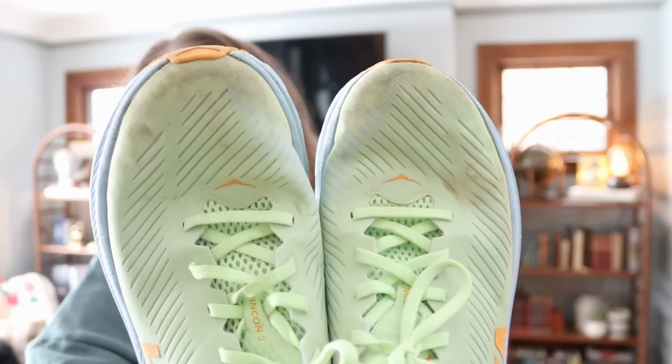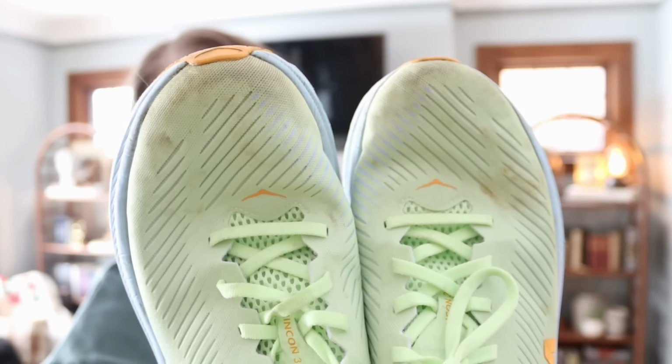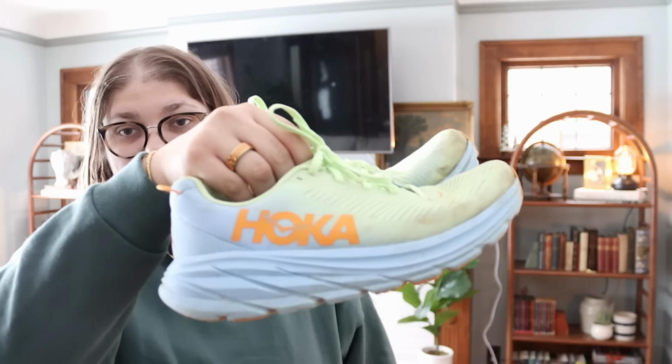They have a little bit of just dirt at the toes. So should I add these to my pile of shoes to clean? Maybe we need to do a shoe cleaning day too. Or I could just throw them through the washer. I've thought about doing that as well, but these are in a size 9.5. I think these are really nice.